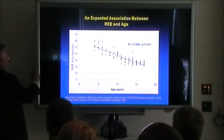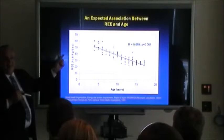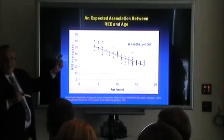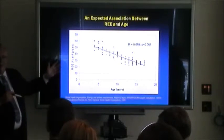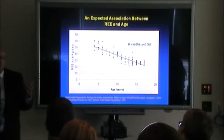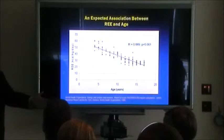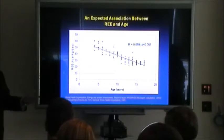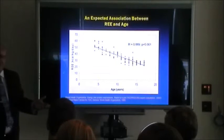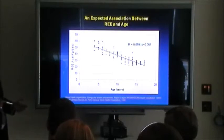Age, resting energy expenditure. Here I chose to normalize it because kids weigh different amounts. Highly correlated. Pediatricians have known this for eons. The younger kids, you say terrible twos, the kid runs around everywhere, got a bundle of energy. That's because they are a bundle of energy. They have to be. Think about it. What's growing? Organs are developing. Kids are getting taller. All kinds of stuff.